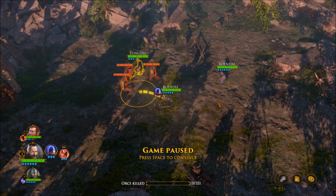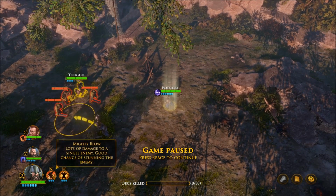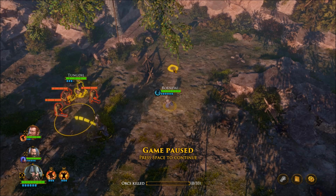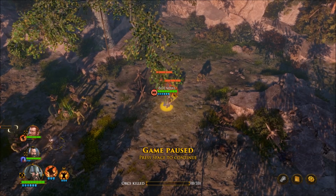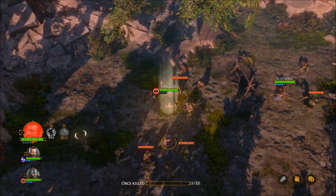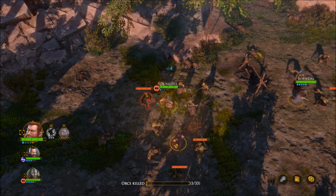Alright, we're going to leap over there, and then over here, what do we have? We have Mighty Blow. Yep. We have Eruption. Pushes back all enemies surrounding him with a chance of knocking them down. Alright. Yeah! Alright, so we're going to go ahead and attack here. Tungdill, dude, you're not looking super good here.